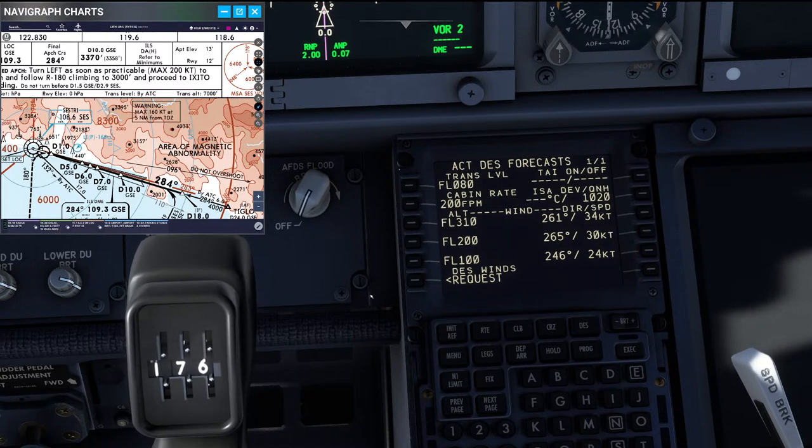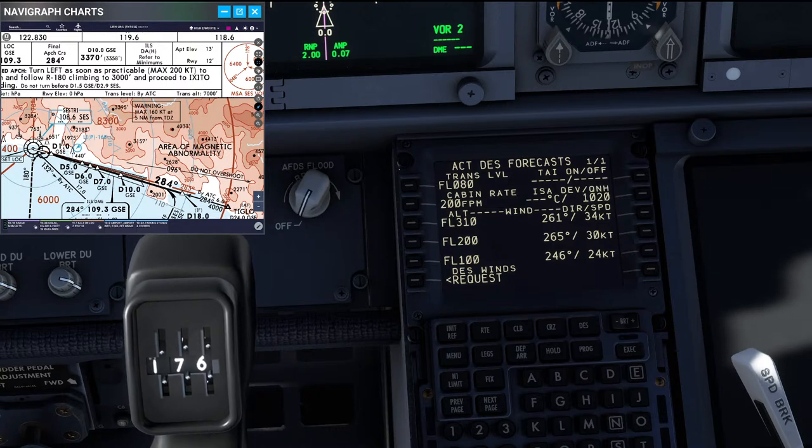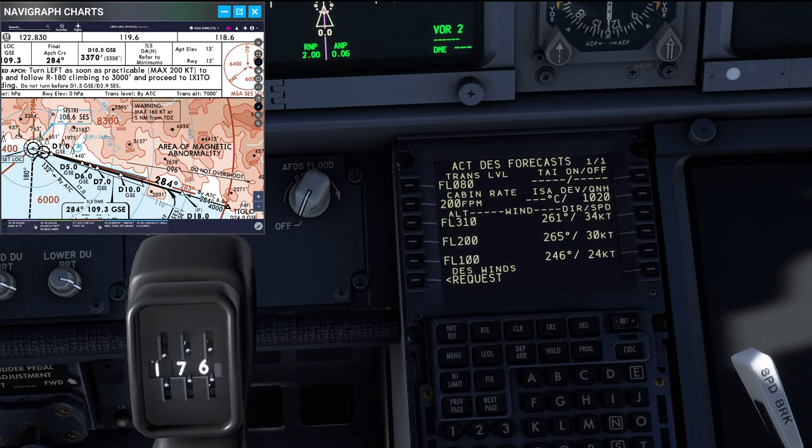Now, in the ATPL theory, things get a little bit more interesting, because they take temperature deviations into account as well. You will be asked questions like: transition altitude 70, transition level 80, QNH 1010. What can you say about the temperatures on the ground? We know that hot air expands, so the QNH is below standard, but we nonetheless have a transition level of 80. So we do know that it has to be a really hot day on the ground. That is roughly how we do it.